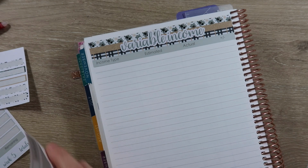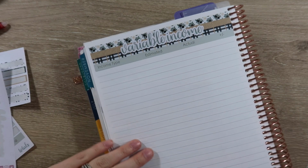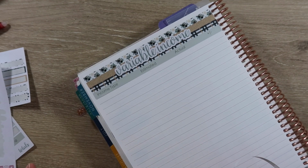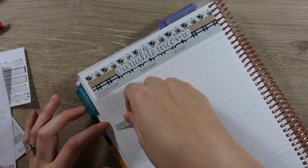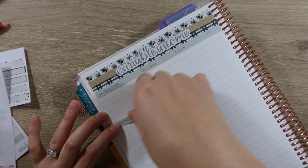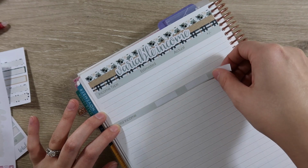I usually leave some space here. So I'm gonna leave 5 spaces. 1, 2, 3, 4, 5. I don't necessarily have 5 different types of income, but I do like to just leave some space because you never know.